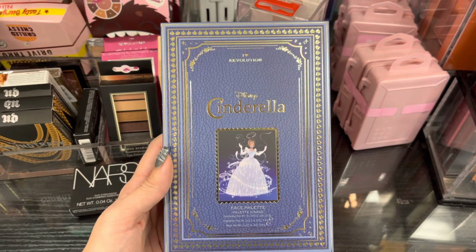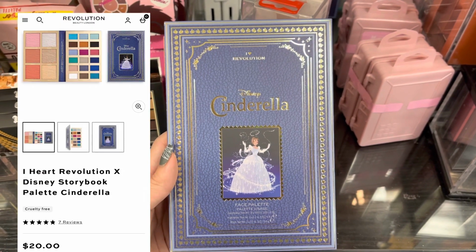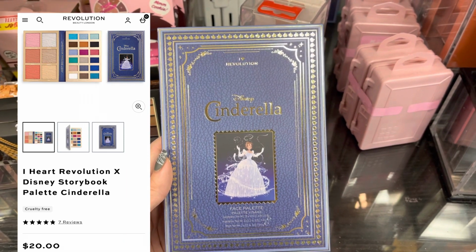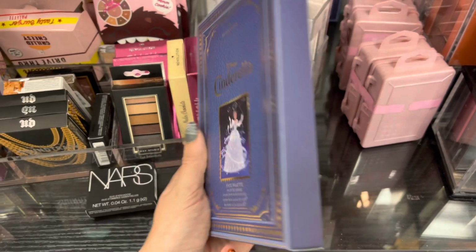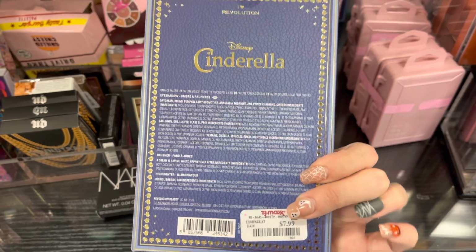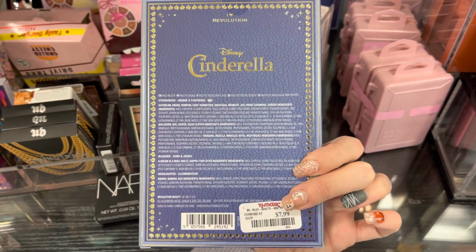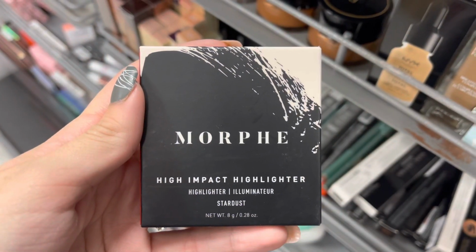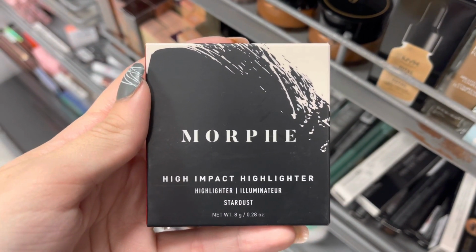Next, we do have some more I Heart Revolution. This is the Disney Cinderella palette. You guys can see it is an eyeshadow palette and a face palette. It was only $7.99 here at TJ Maxx, and I believe they have one for each princess, but all they had was Cinderella.